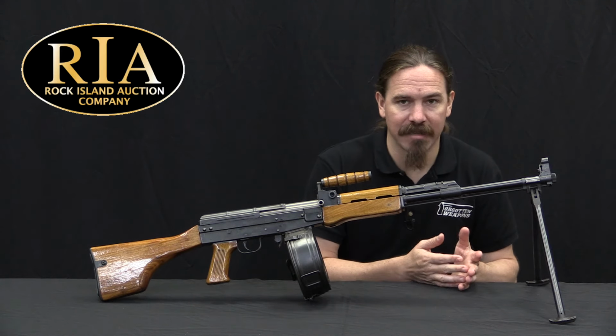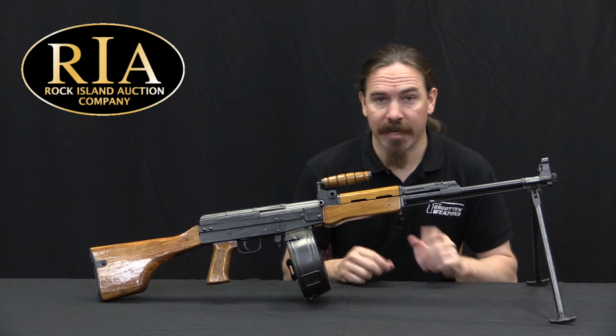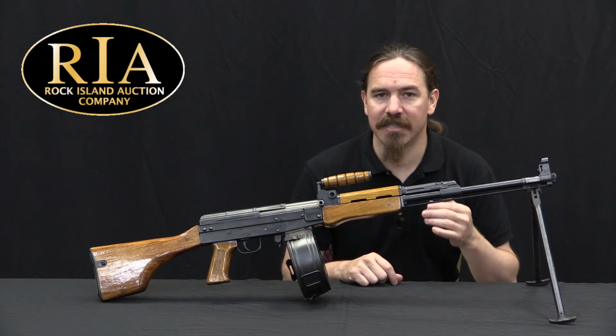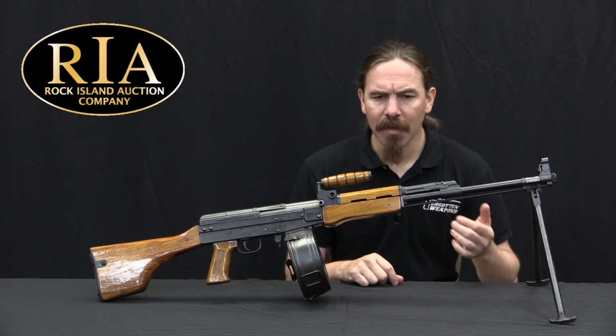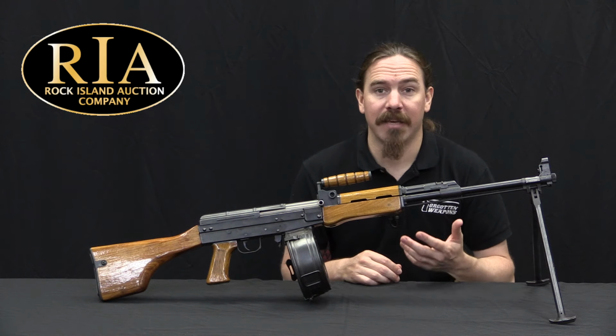They adopted the AK as a submachine gun, played with it for a little while and went, wow, this is actually great for everybody, and got rid of the SKS. The Chinese didn't. The Chinese had maintained the SKS as a standard infantry rifle, supplemented by the AK in sort of a submachine gun role. And eventually, they decided that they really needed to replace the SKS.